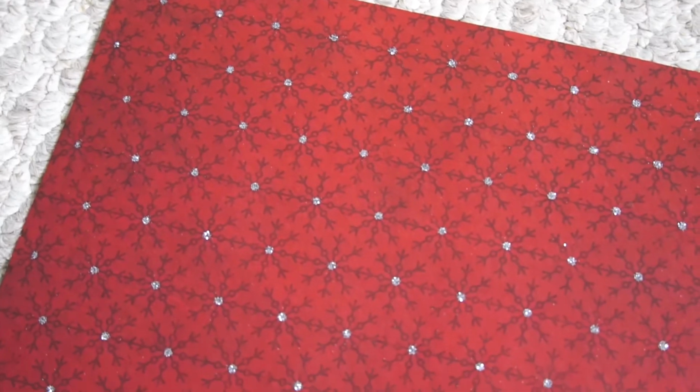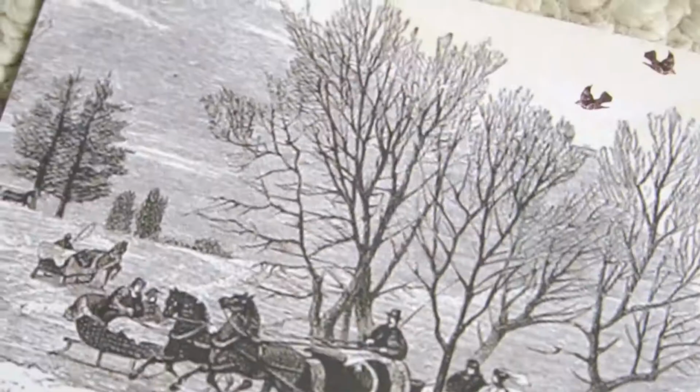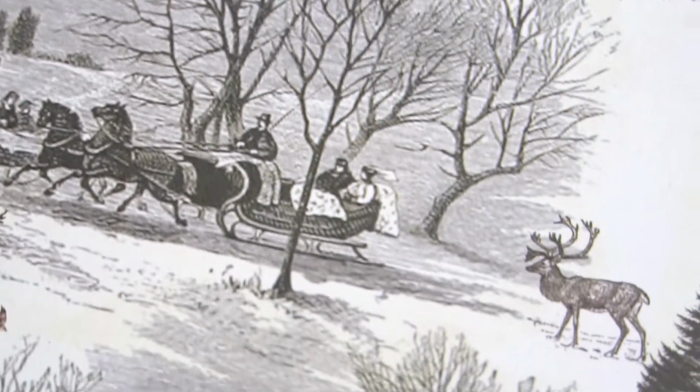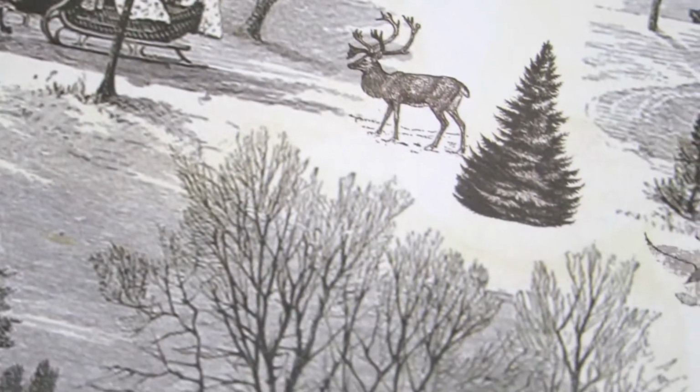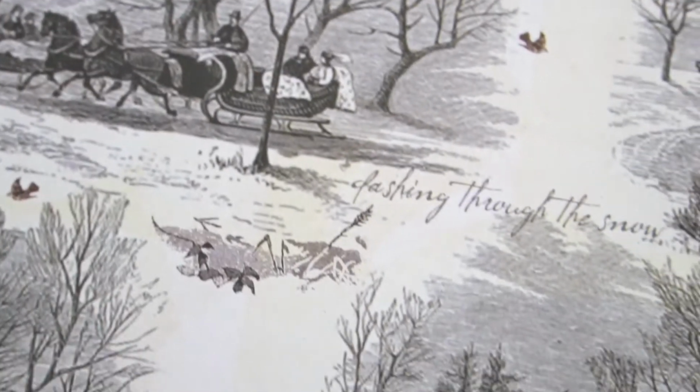Next one is just a plain dark Christmas red, but if you look closer you can tell that all of the sparkle dots behind it are very faint, darker red snowflakes. I liked how basic that looked. Then on this one, another collage of a basic page. It's very vintagey looking, has a lot of reindeer and a traditional sleigh, but it's not Santa and his sleigh. It looks like it's from the 1920s. It's very vintage looking, but I really like how it looks.